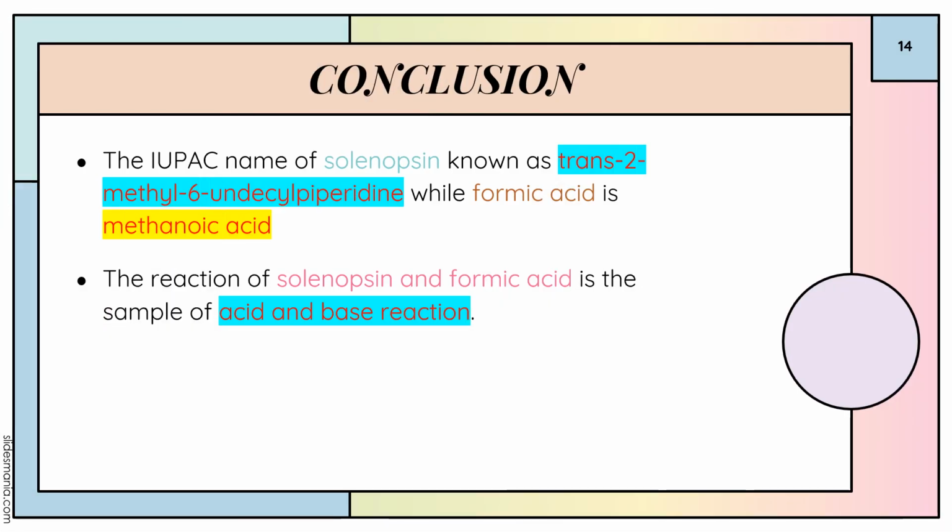Now that we are almost reaching the end of our video, we can conclude that firstly, the IUPAC name of solenopsin is trans-2-methyl-6-undecylpiperidine, while formic acid is methanoic acid. Second, the reaction of solenopsin and formic acid is an example of an acid and base reaction.